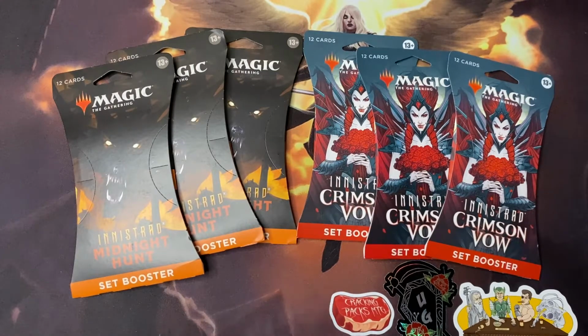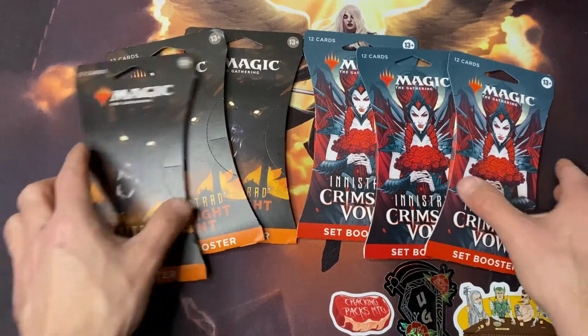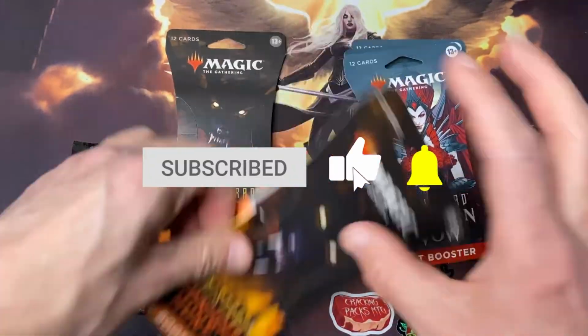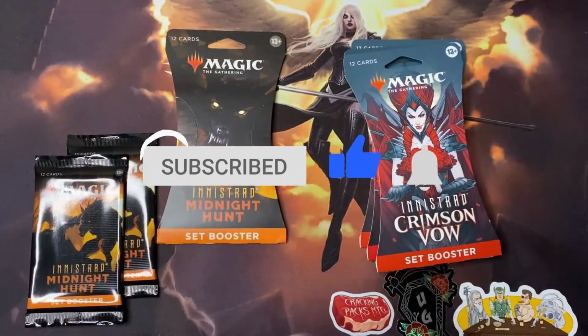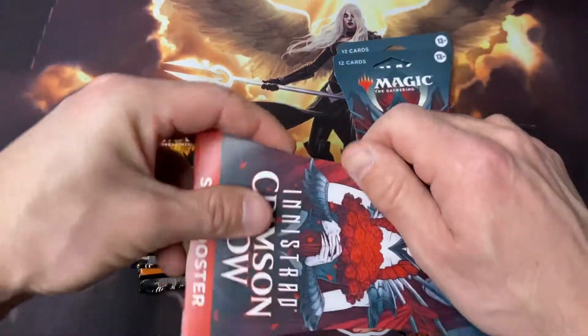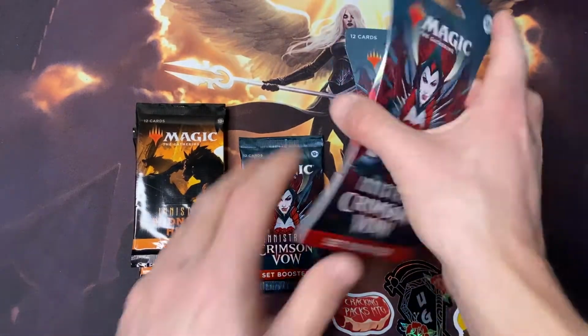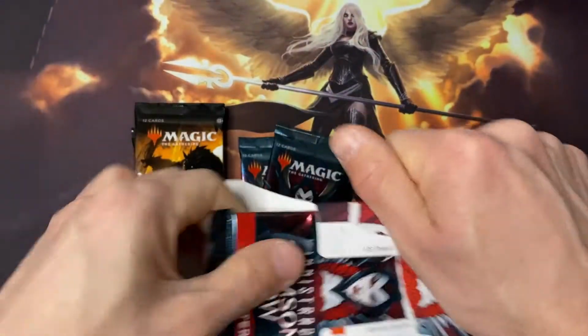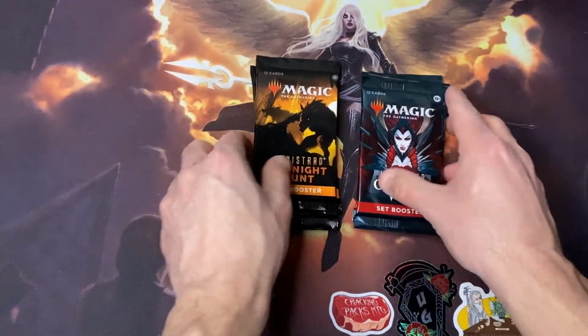Since Kamigawa is coming out in a few weeks, a few days, whatever the case is whenever you're watching this, Crimson Vow and Midnight Hunt, both Innistrad sets from 2021, are pretty much on their way out. But what value do these sets actually have? So what we would do is crack open 3 of each and compare the value now that they've been out for a little while. I think the market's settled. There's not going to be a ton of swings in prices. A lot of these sets from 2021, you can pretty much assume everything.